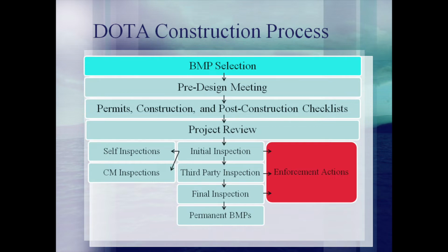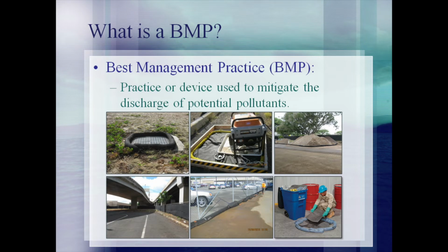After coming up with an idea for construction, the first step in the process is to select best management practices, or BMPs, that will be implemented to control potential pollutants at the construction site. BMPs must be implemented at construction sites. BMPs can include practices or procedures such as cleaning up a spill or picking up trash. BMPs can also include devices that are used to control pollutants, such as berms around the storm drains and stockpiles, secondary containment for chemical storage, and dust fence.